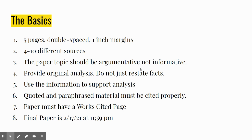Quoted and paraphrased material must be cited properly. I will talk about that in a future class, but remember, you don't get to steal money, you don't get to steal cars, you don't get to steal ideas. When you quote somebody or paraphrase their ideas without giving them credit, it's as if you're stealing their ideas. The paper has to have a works cited page. And as I've said earlier, the final paper is due on the 17th of February at 11:59 p.m. And no, I'm not going to be awake to double check everybody. But when I wake up on the 18th, I want to spend some time and start correcting papers.